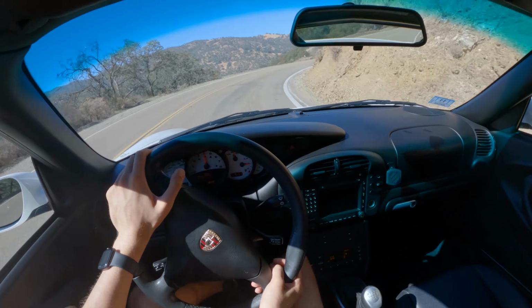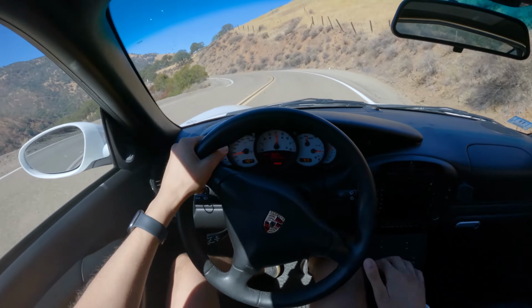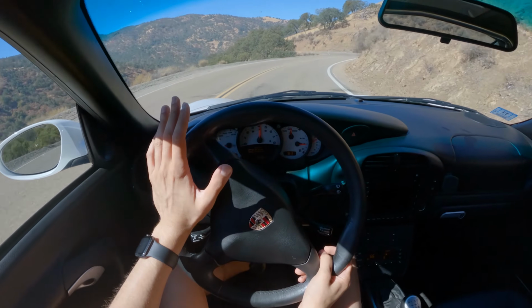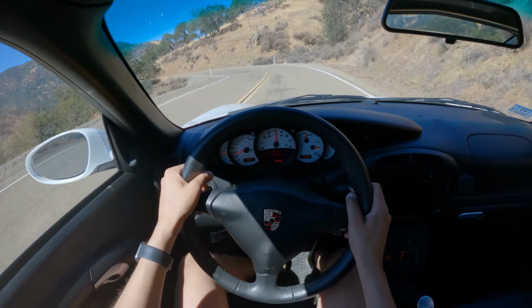But yeah, the shifter, the throws are long. It's not as easy to get into gear. There's times when I'm like, wait, am I in the right gear? It doesn't really inspire confidence.